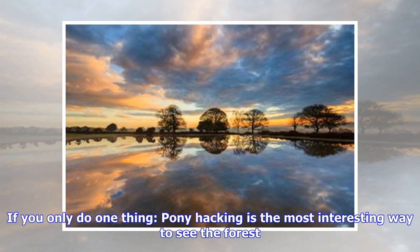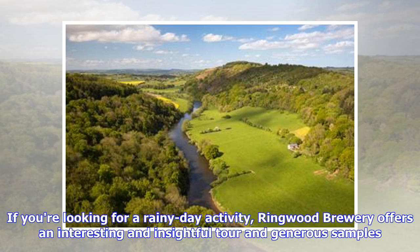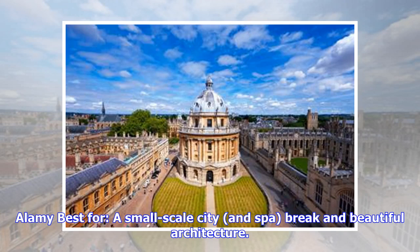If you only do one thing, pony hacking is the most interesting way to see the forest. Burley Villa riding stables offer experiences for adults and children of all ability levels. If you're looking for a rainy day activity, Ringwood Brewery offers an interesting and insightful tour and generous samples. Best for a small-scale city and spa break in beautiful architecture.